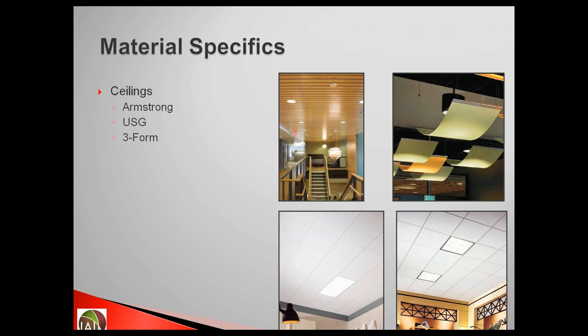Moving on to ceilings, this is often an overlooked part of your space, and it's a very important part of your space. There's so much that can be done to ceilings to enhance the overall feel of what you've got going on in your facility. If you'll notice the picture on the top left, again, the use of the wood ceiling really brings drama and warmth to your space. It can be used in the dining room. It can even be used in the servery.